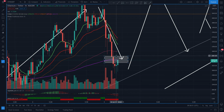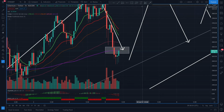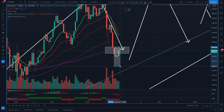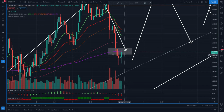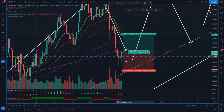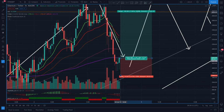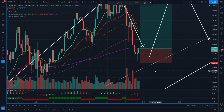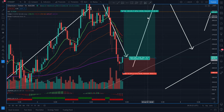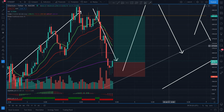If you want to enter, now would be a good time. And as you can see right here, there's a bullish engulfing. So for short-term traders, this is probably it. How should one enter this? Probably something like this. Stop loss here. 7% upside over the next 24 hours basically. It's not too shabby.